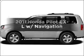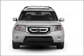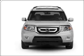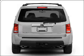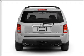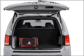The 2011 Honda Pilot. If you're looking for a first-rate auto, this one could be yours today. With a reliable six-cylinder engine connected to a smooth-shifting five-speed automatic transmission, GPS navigation will guide you to your destination. Premium wheels lend a distinctive appearance. The anti-lock braking system will help deliver you safely to your destination.